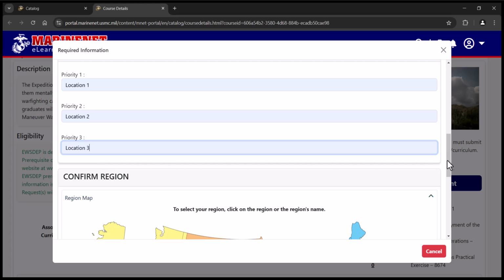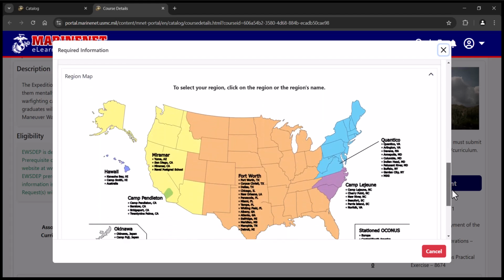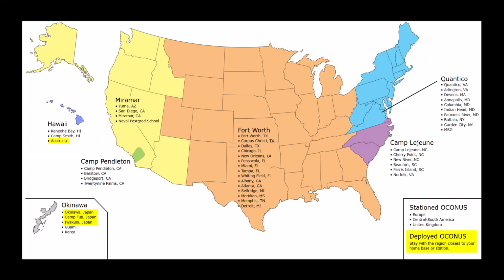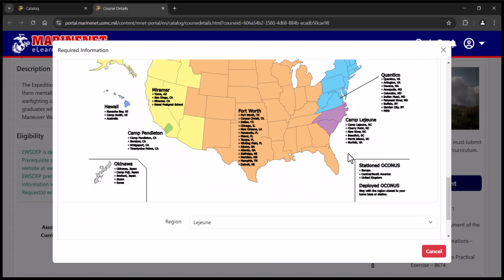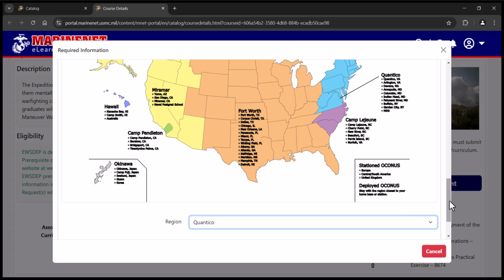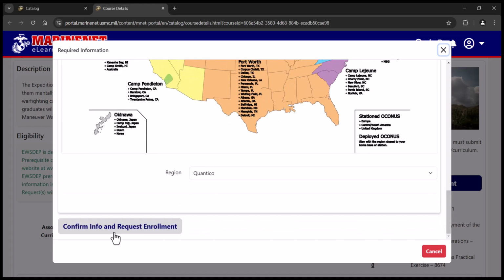Complete the Confirm Region section to select a PME region if you do not presently have one. Select the region closest to your home base or station from the drop-down field, or click the appropriate location on the map. Again, please pay special attention when selecting a region. Some regions may cover areas not included on the map. Review the information listed below each region to ensure the correct region is selected. You will be immediately added as a member of the selected region. If there is a need for you to change regions, select a new region from the drop-down field or the map to initiate a region transfer. The region transfer will be completed when the enrollment request has been approved. Click Confirm Info and request enrollment.